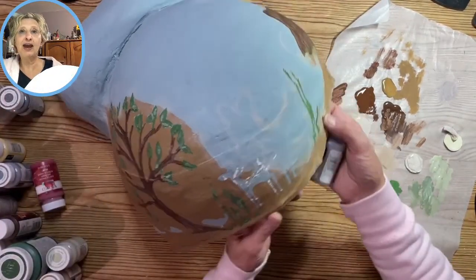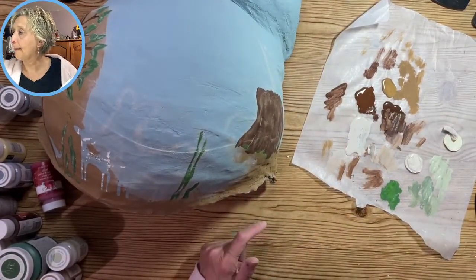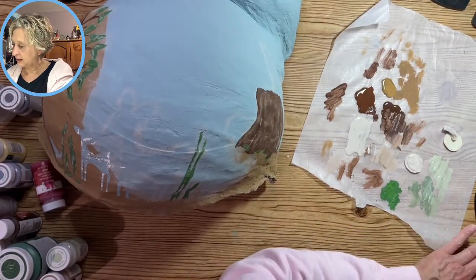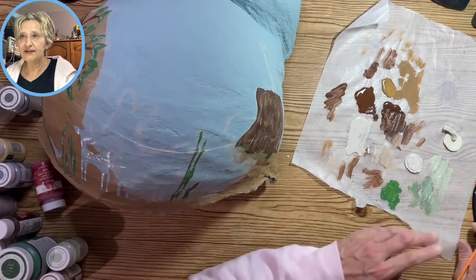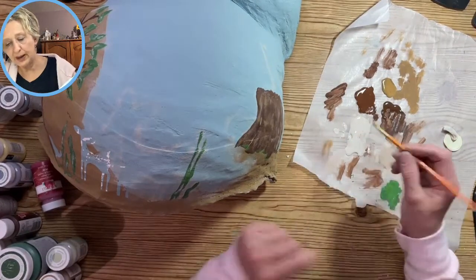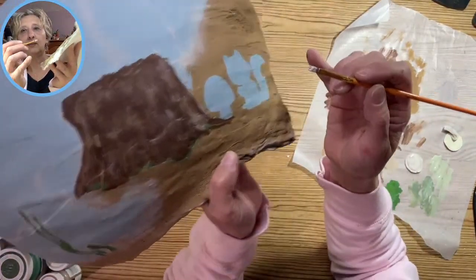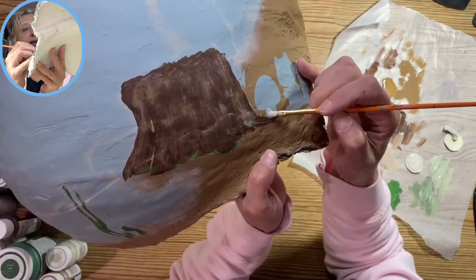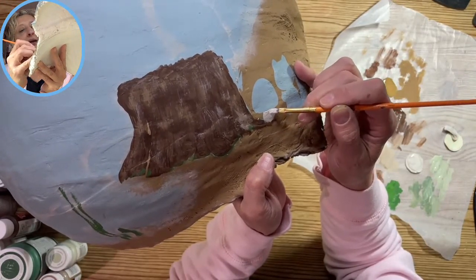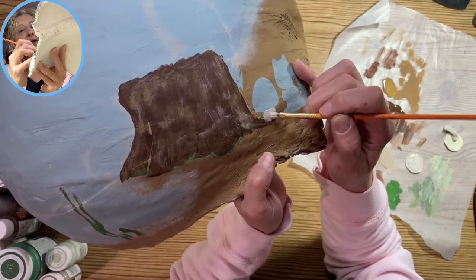Let's see. So I've got some gray and I've got about 10 minutes. Let's do the mushroom. A little tiny mushroom here. And I have a towel over here to the side just to kind of wipe my brush after I dip it. And I'm just painting the bottom of the mushroom.